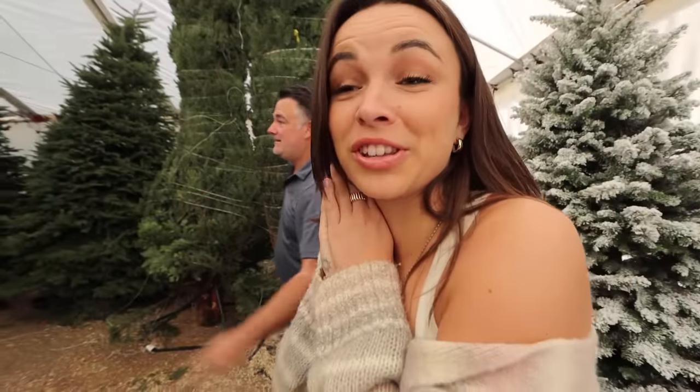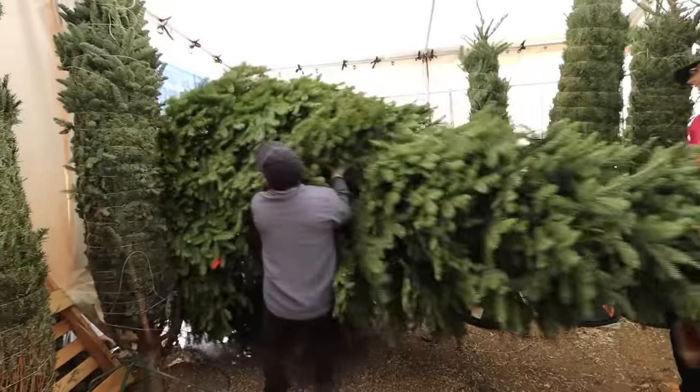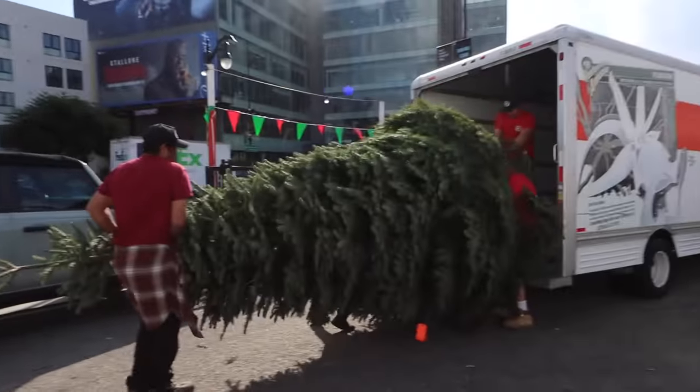It may have slipped my mind that I might need help bringing this into my house. I guess I was under the impression that I could do this all by myself, but now we have four very buff, very strong, also very attractive men carrying this massive tree. 3, 2, 1, go! The strong men are grunting. Who the hell are we gonna get to move this tree? We can handle it. We've got Logan.